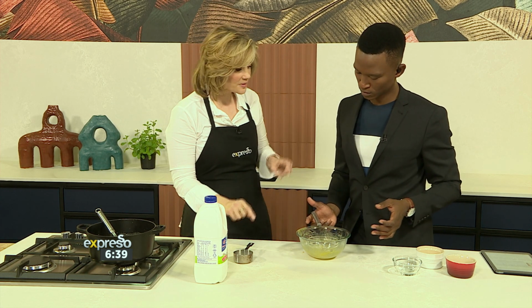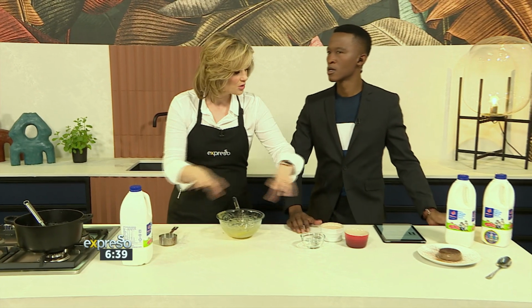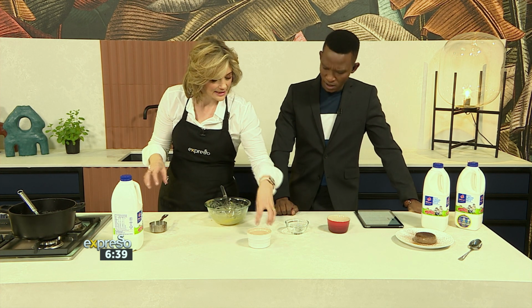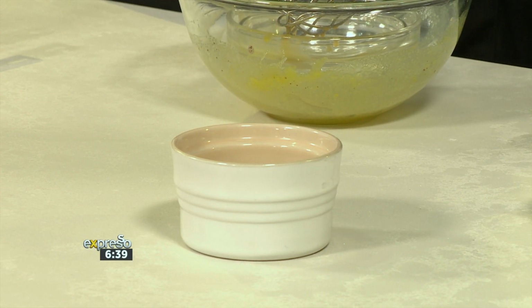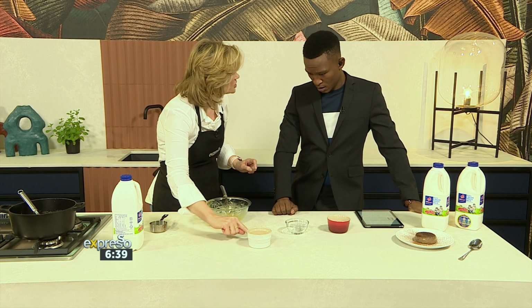And then you scoop it into your ramekins. Yes. And then it goes into a water bath. So you take a roasting pan, put your ramekins in it, walk it to the oven, a 160-degree preheated oven, and then pour warm water, your hot water, into it. Just probably about halfway up your ramekin.